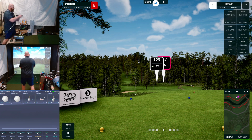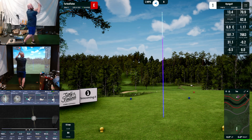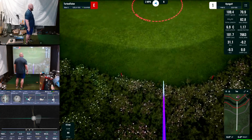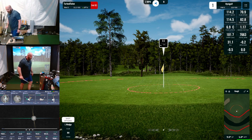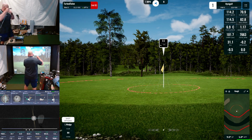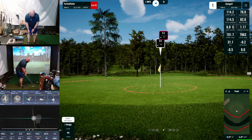Let's hit a gap wedge, and hopefully I don't lose a ball right out of the gate. Should be all right. Or not. Damn it, get up there. Oh, man. I think if we'd have hit a pitching wedge, we'd have been just fine. That was stupid. I mean, we were right on line, too. What do we got here, 11?